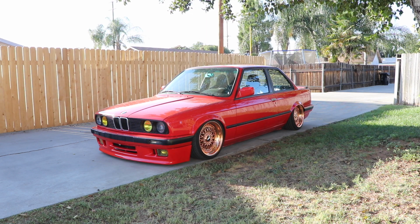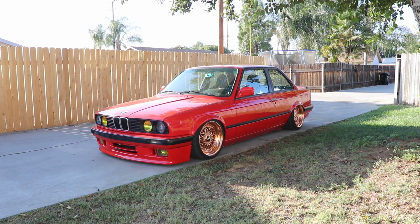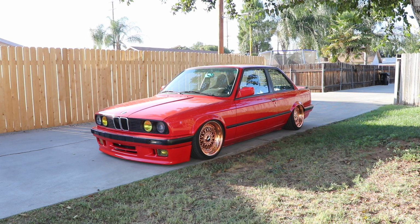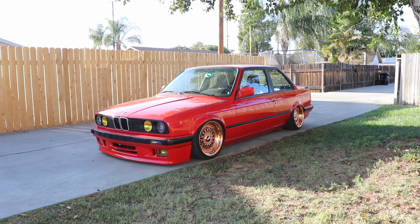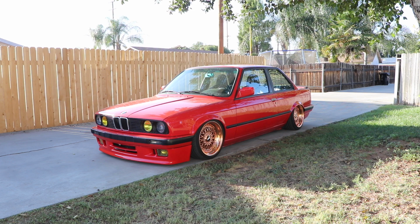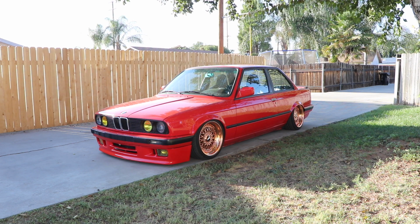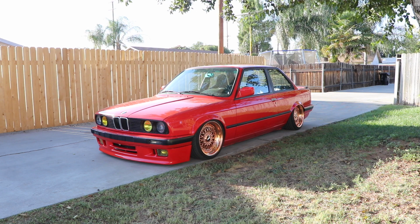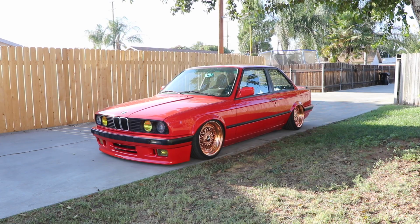Today I'm showing you guys my 1991 BMW 318iS Coupe 5-speed. This is a car I bought in 2017. It was about a medium restoration from the person that I got it from. They basically repainted the car, redid the interior. It had some knockoff basket wheels, and I believe it was lowered.